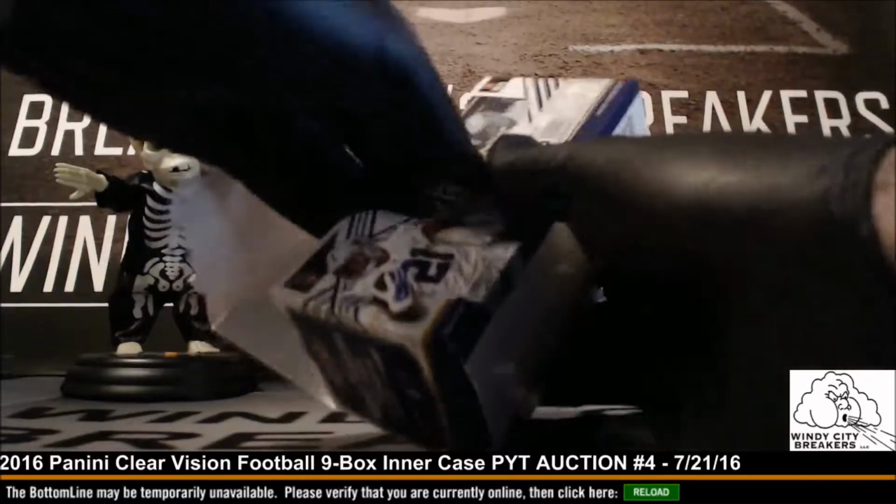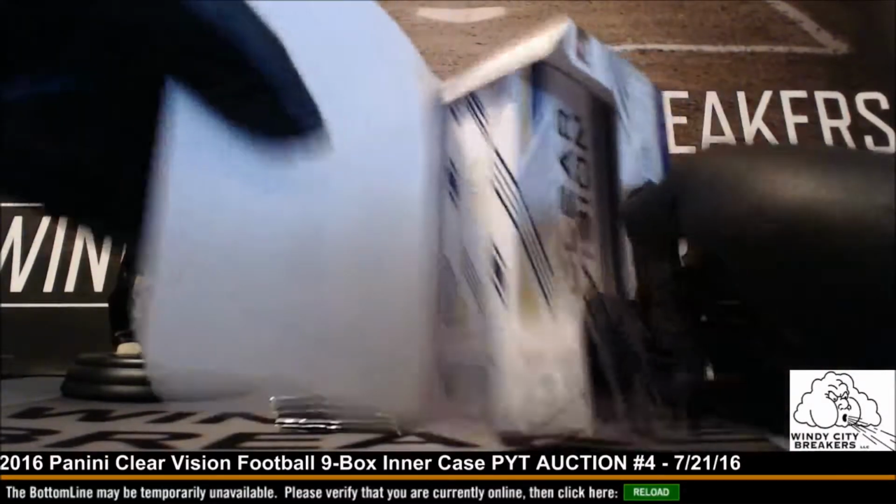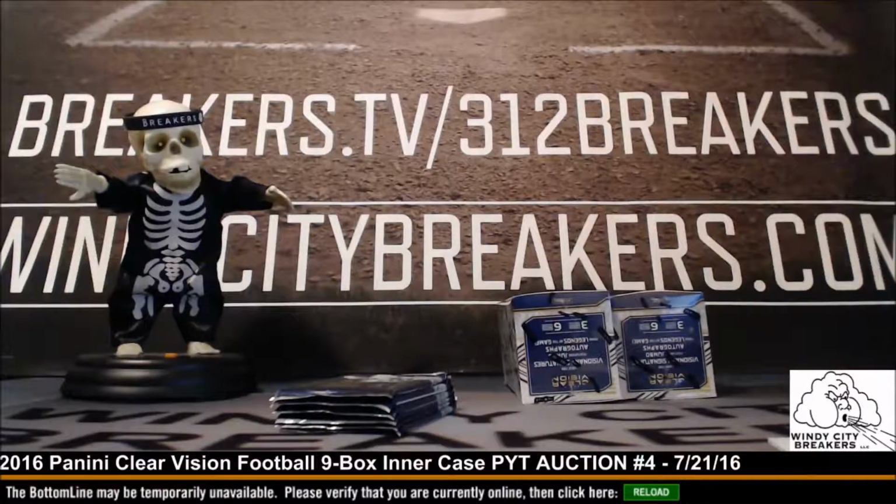Batteries cost money. That's true. That is true.